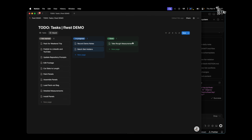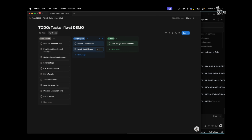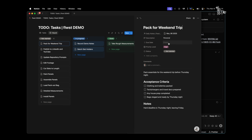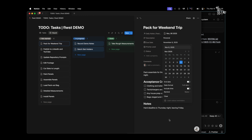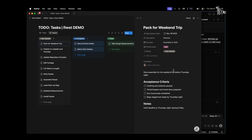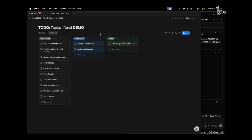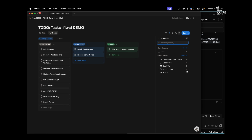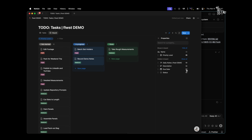So it paid attention. It knew that take ref measurements was already done. We're recording demo notes. We're batching the slat holders. It didn't get the due date for this. That's annoying. Don't know why it didn't get that. Some things you can do on here as well is sort by priority level. I also like to show the priority level.